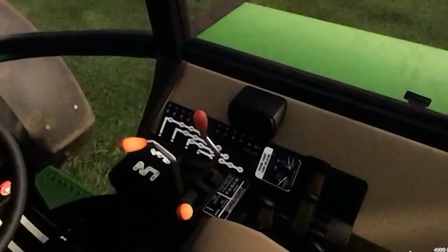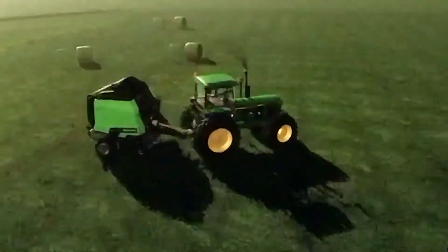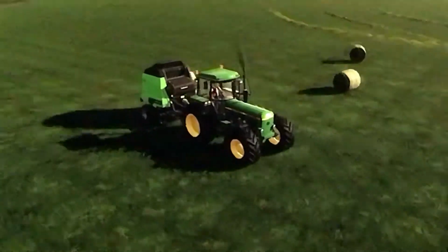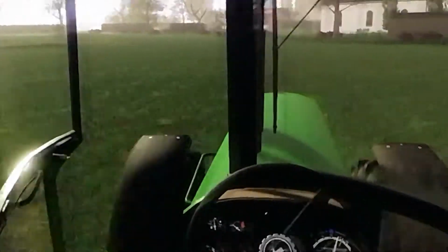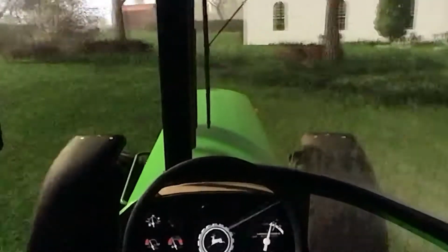Right, unload. Brilliant. So there we are. There's three there. Four, five. We made five bales, guys. That's brilliant. Anyway, we're going to keep the John Deere here for the time being, because we'll begin baling again soon.